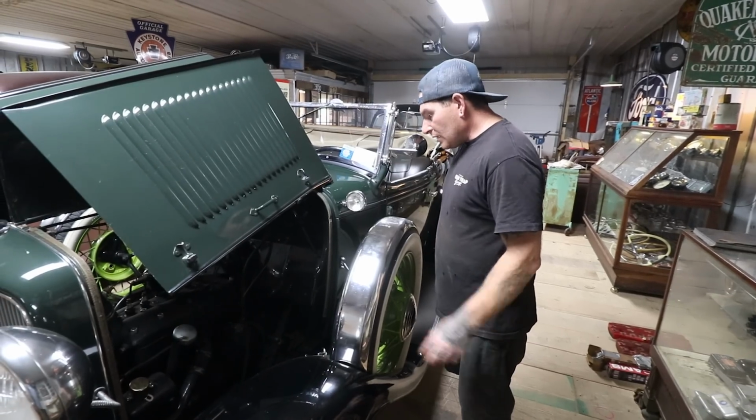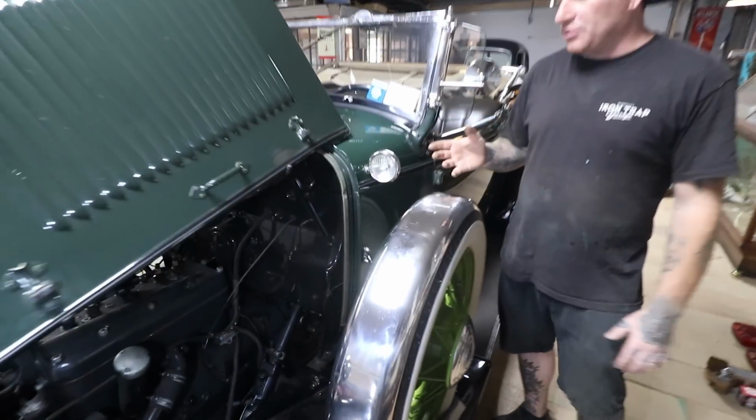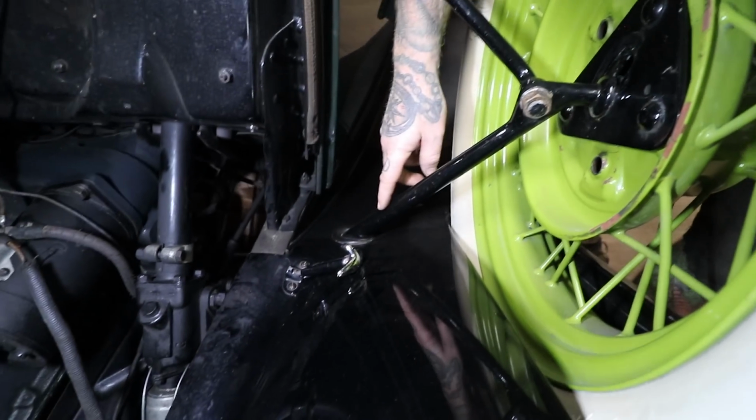So the dual mount, side mount spares is kind of an unusual option. This has bracketry that actually bolts through the cowl here and then goes down.